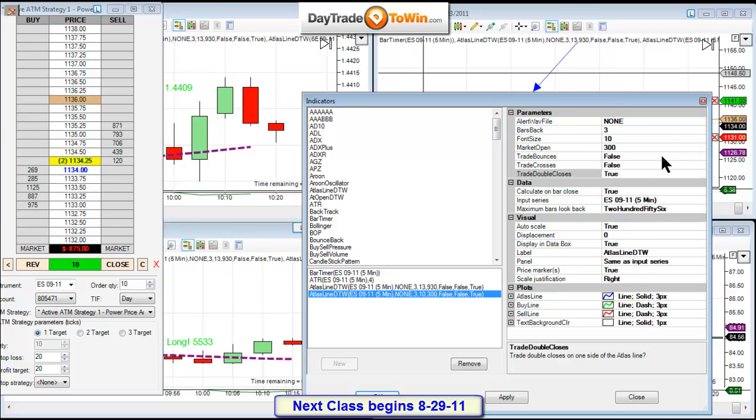This is a 3 o'clock Atlas line. 3 o'clock in the morning. There is no specific parameter attached to the Atlas line, and that's a good thing because we don't have to think about a stochastic, a moving average. So it just works off of the market that you're trading on. All right.